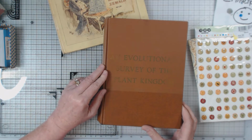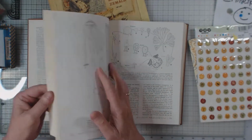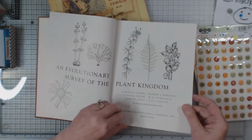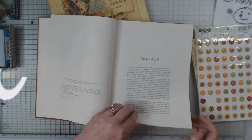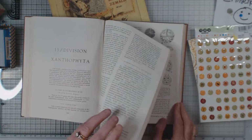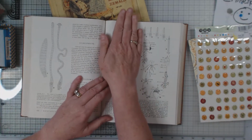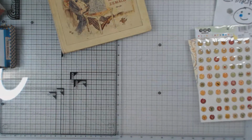This one is an evolutionary survey of the plant kingdom. And again, this one just simply had some cool graphics. Didn't really have a ton of them, and some of them were a little odd. I do remember that. And I don't necessarily think this book is really old. Let's see. Yep, 1965. So it's not super old, but like I said, it had some pretty cool pictures in it. And I like it, again, being black and white. I think that's nice. Because the other thing about black and white is if you decided to sit and doodle in your journal, you would have little things to color in. So that was a little book I picked up.